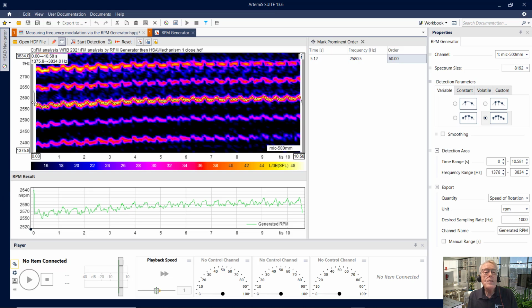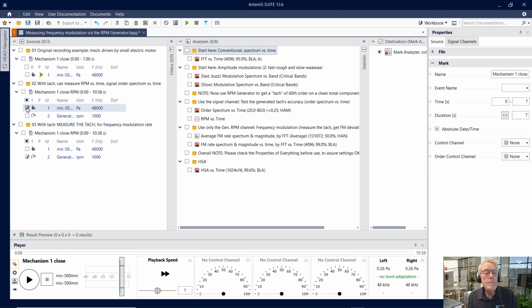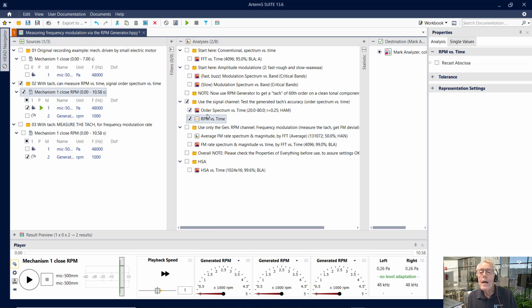So we can now save that result, which is this, but I already saved it. So we're going to simply go there now in our project, having done our work with the RPM generator, and now say, okay, we have generated RPM. We are going to tell the properties to use the generated RPM signal to measure this 60th order and see if we get a flat spectral line. So if we now calculate the signal, the microphone signal, with an order calculation, order spectrum versus time, and RPM versus time to show as well, and we can calculate that.